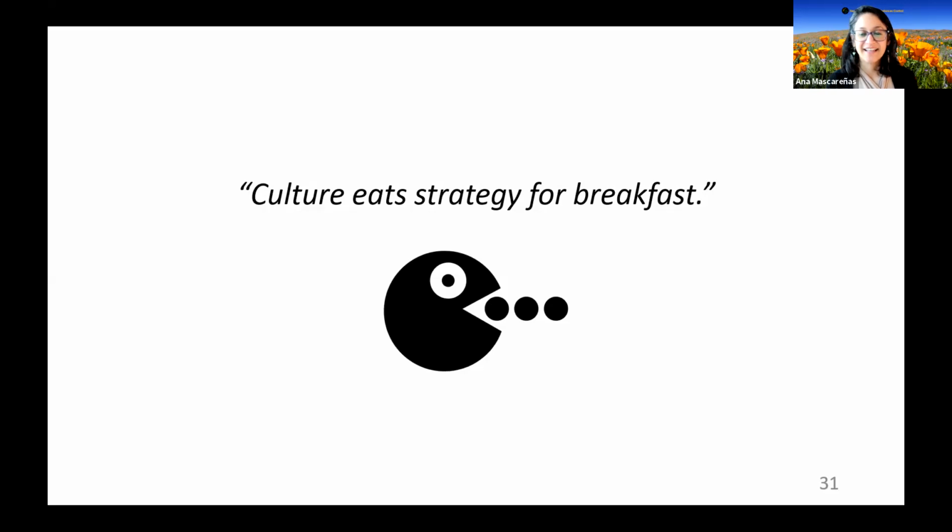And I'm reminded of this quote by one of my mentors, because we have lots of tools and lots of strategies, but if we don't consistently chip away at and understand and bring into context the culture of who's implementing these strategies and what work we've done to be self-aware, to be aware of our biases, to be aware of how to mitigate those biases, then those strategies ultimately won't be successful.